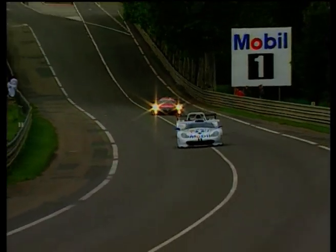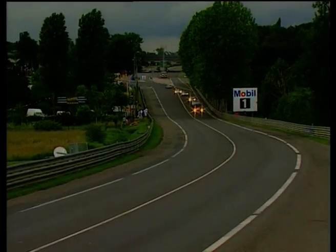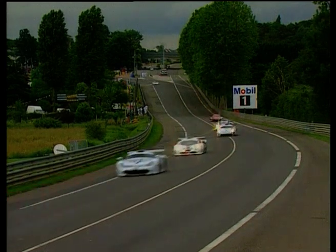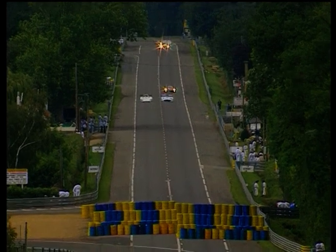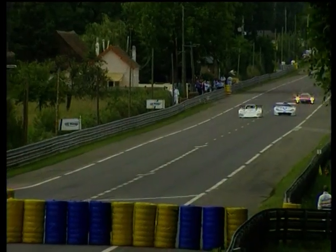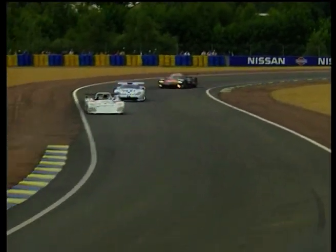The prototype Porsche is starting to challenge the GT1. The Ferrari leads the next group. Then comes Collard, Lehto, and the Kramer Porsche with Christophe Bouchut. Alboreto now, looking to take over the lead, and he does. A prototype is out in front, thanks to a great use of the slipstream.